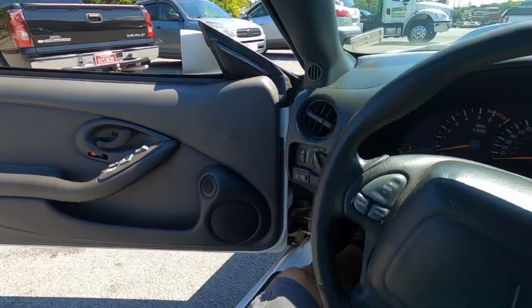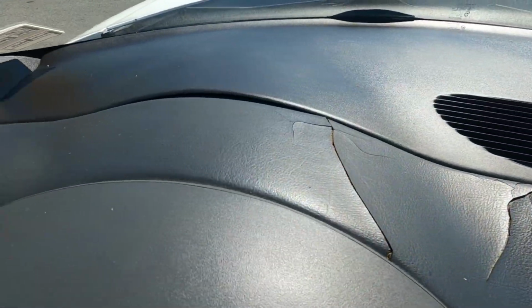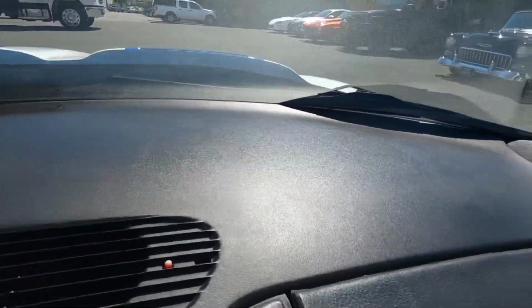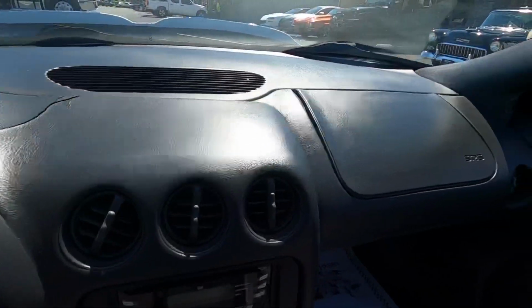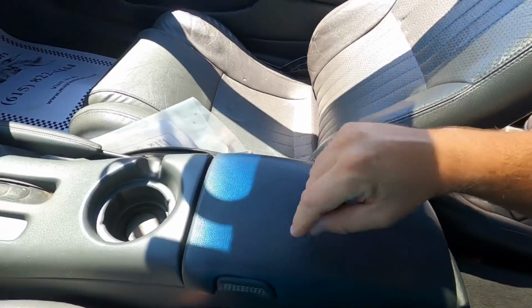Looking around the interior before we take off. The top of the steering wheel's got some wear. The dashes are notorious for cracking, but not in those spots. That's probably some sun damage there. It's usually cracked up here, which, surprisingly, it looks good. Coming across the interior, I was going to say, also, these usually break, and they're not.